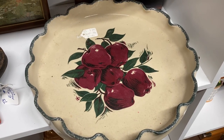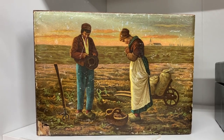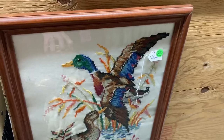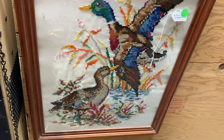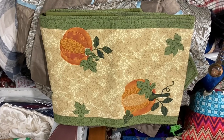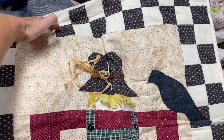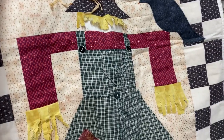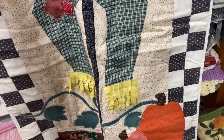Vintage pans are great when making faux food. This picture and the next are both beautiful and would look wonderful incorporated with fall decor. This scarecrow quilt is adorable. I envision it being hung or draped over a sofa or chair.